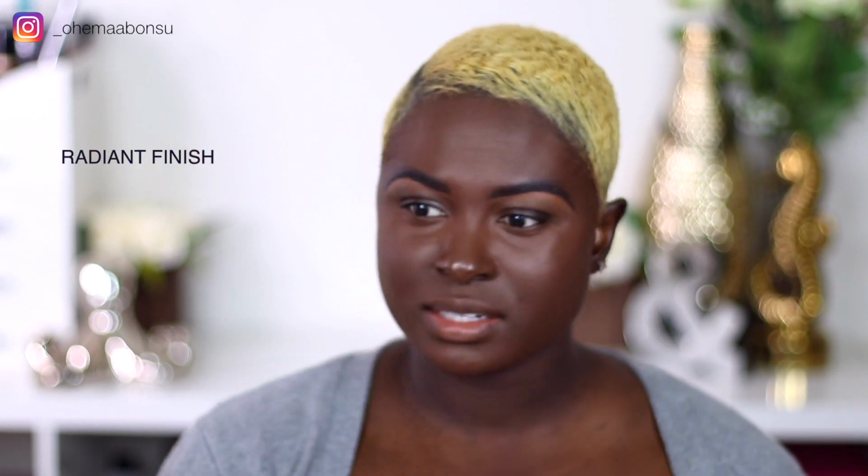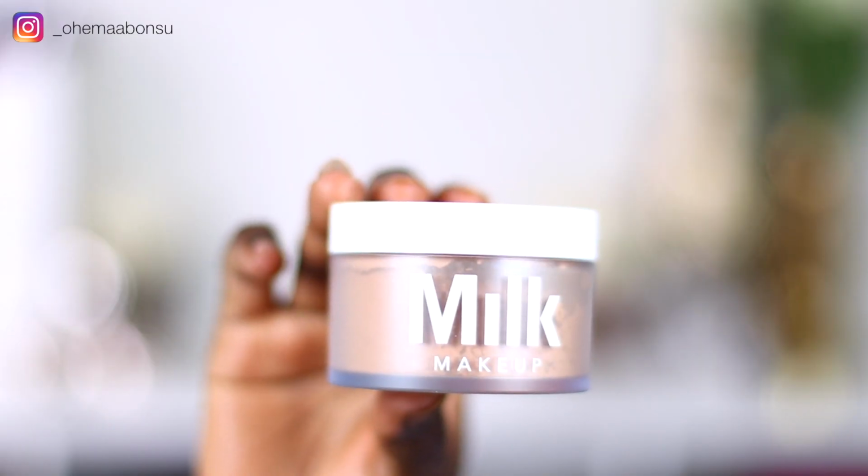Okay, so this is how everything looks. I still feel like my face looks luminous compared to a matte finish. So I'm still thinking that this is a natural to maybe a satiny finish. So next we have the Blur and Set Matte Loose Powders.